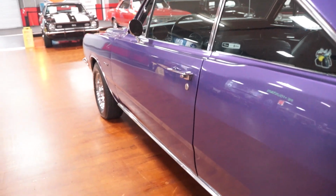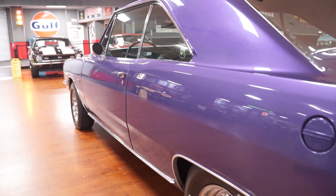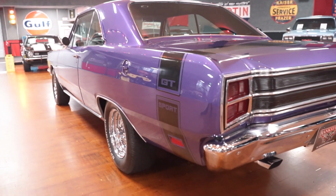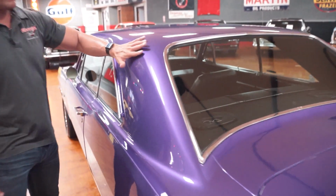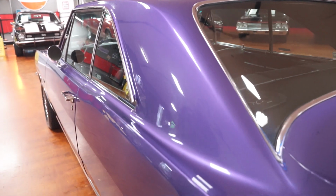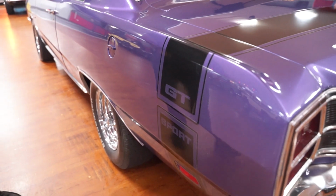Again, body lines on the car real nice. Door fitment's good to the front fender, to the rear quarter. Rear quarter's nice and straight. No waves down the side of the car. Paint on the roof and paint on the drop down to the rear quarters in nice condition as well. Again, no clear coat fade, no blistering or cracking in the paint on the roof or in the drop downs.